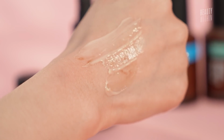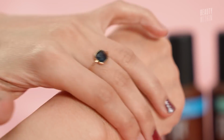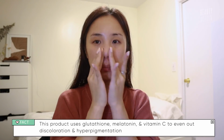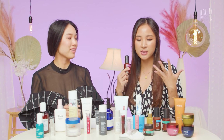consistency. Yeah, and all of their moisturizers are so lightweight and absorbing, but nourishing. And it's got this earthy kind of smell to it. Is that centella? Yeah, there might be. It kind of reminds me of tamanu, centella, tiger grass. So this one, for example, has glutathione and melatonin. Am I going to sleep? Yeah, right? There's something about the melatonin that helps to brighten up or interact with the cells.